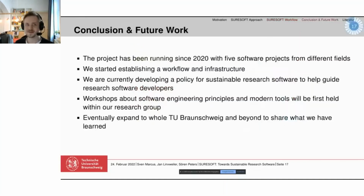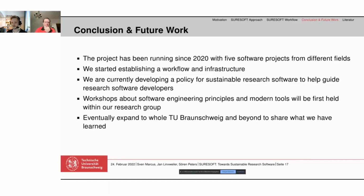So then let's come to the conclusion. I've introduced you to the SURESOFT project. We've been up and running since 2020 with the five different software projects I just introduced to you from different fields of science to get a unique perspective on the requirements of sustainability. And yes, we've started establishing and using the workflow I've introduced to you and the infrastructure we've provided to TU Braunschweig. And we are currently also developing a policy for sustainable research software at TU Braunschweig to help guide other research software developers and projects in the right direction when they want to join in.